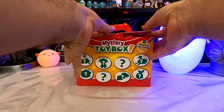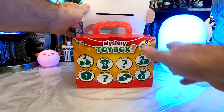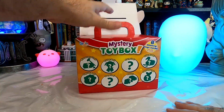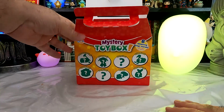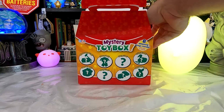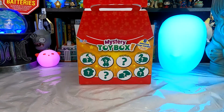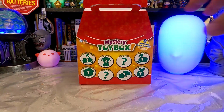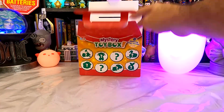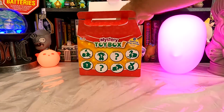All right, can we open it now? And what's in the mystery toy box? It's okay. Well, I will say this. I don't think you can see on the camera yet. I was wrong. It is not 8 other blind box items that didn't sell separately. It is actually like just 8 pieces of, to borrow a word from Ashens, tat. So let's start it out.